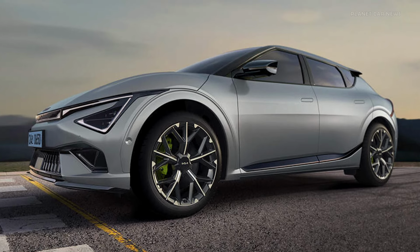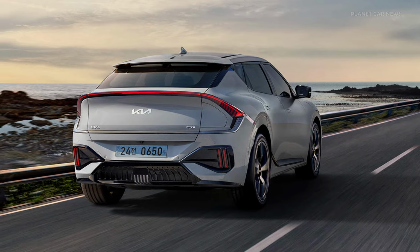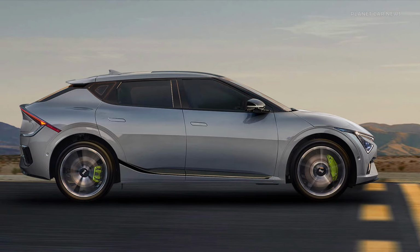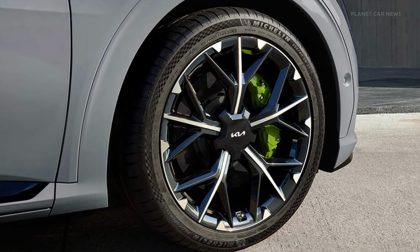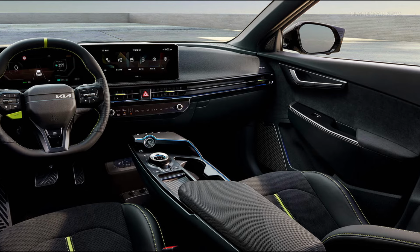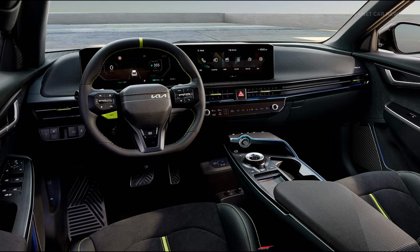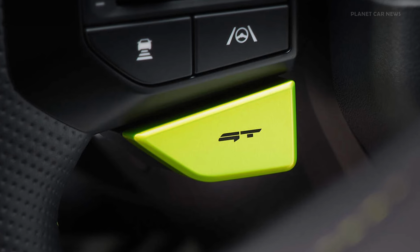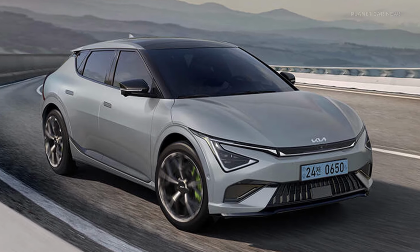After unveiling the redesigned EV6, it is now the turn of the sporty EV6 GT to receive updates for the 2025 model year. It inherits the powertrain from its cousin, the Hyundai Ioniq 5N, boasting an impressive 609 horsepower and 740 Nm. With standard GT mode activated, the GT surges with an impressive 650 horsepower and 770 Nm.